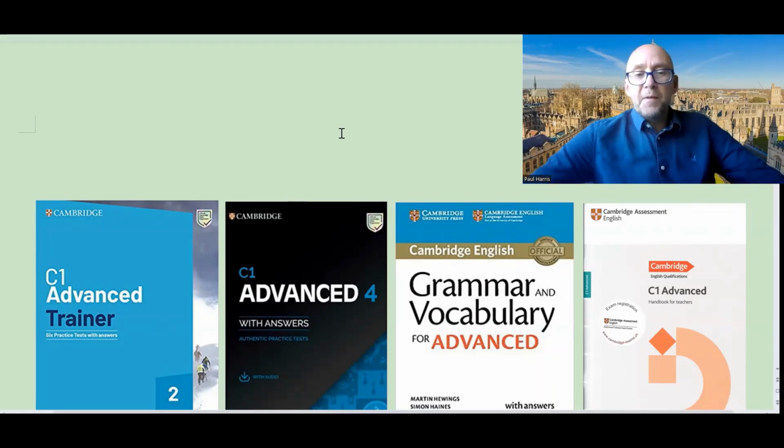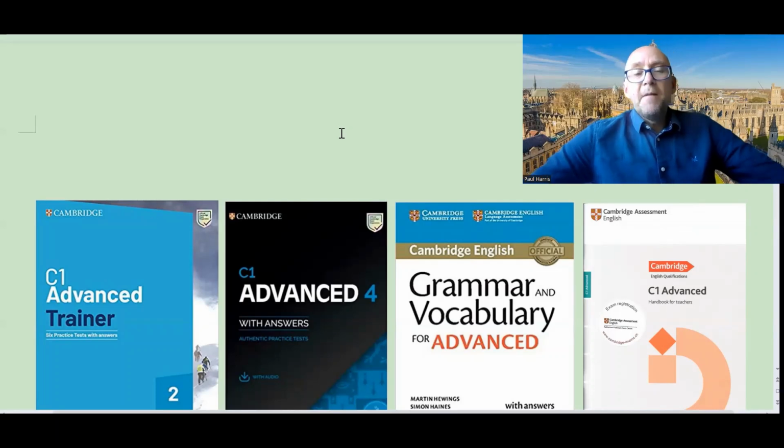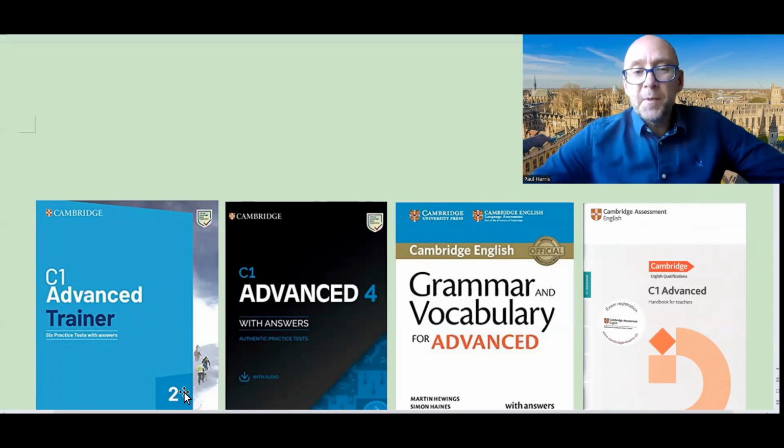If you look through these books, the questions and the way the questions are asked will be the sort of questions that you will definitely get in the exam today. There are changes coming; I think in the next year or two they will make other changes, but at the moment, these books are certainly relevant. So the first book here is C1 Advanced Trainer 2. There are two versions of this book. This is the more recent version.